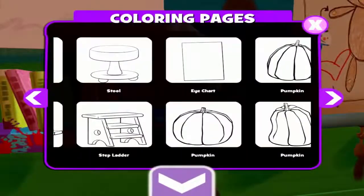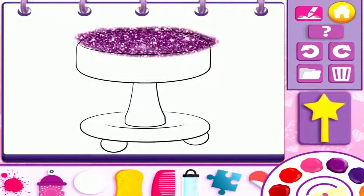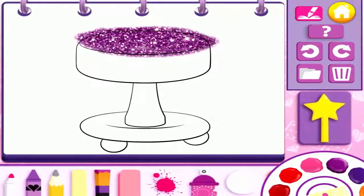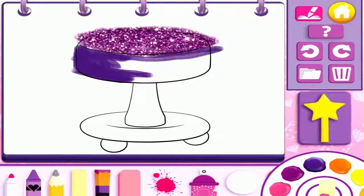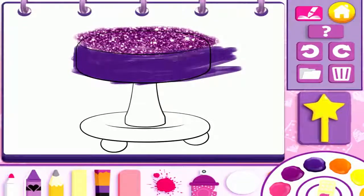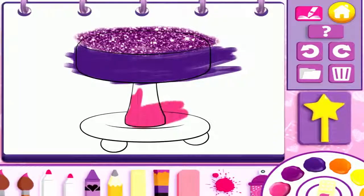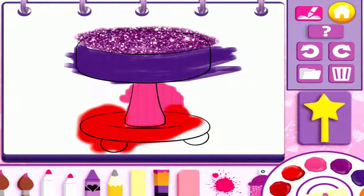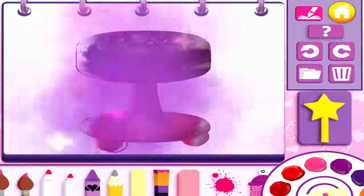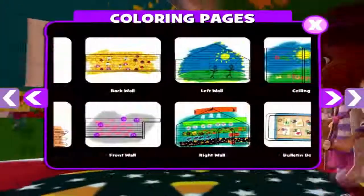These look amazing. The rolling stool. Glitter. A crayon. Dark purple. Pink. The big marker. Red. The big paintbrush. Wow, that's really cool. Wow, these drawings are really great.